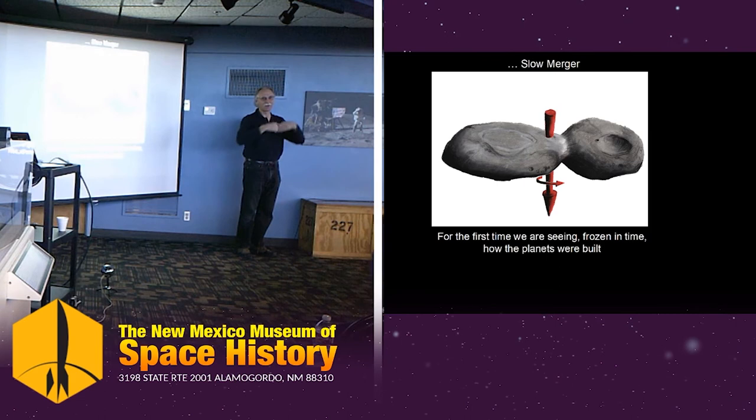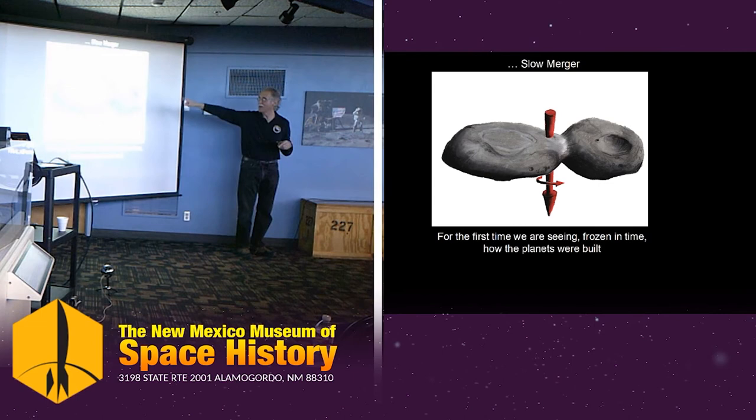So they didn't ever grow together? No, we think they formed... If they'd grown together, that narrow neck would have filled in. But it hasn't. It's still a pretty narrow neck, so they formed separately and came together.